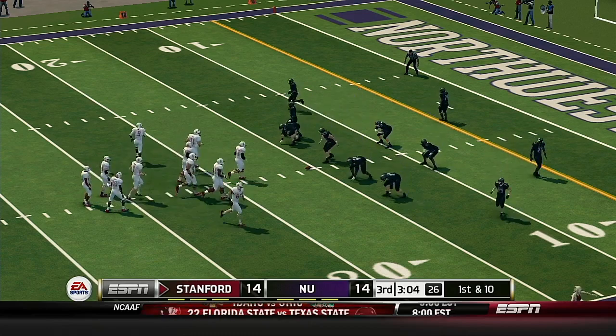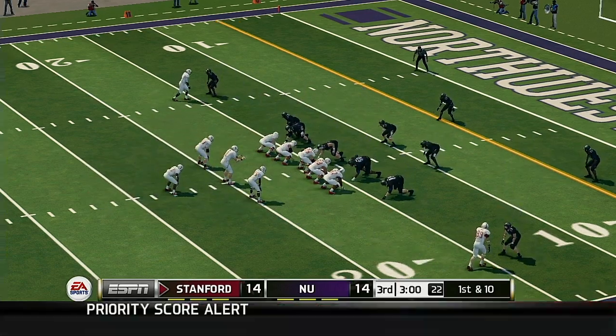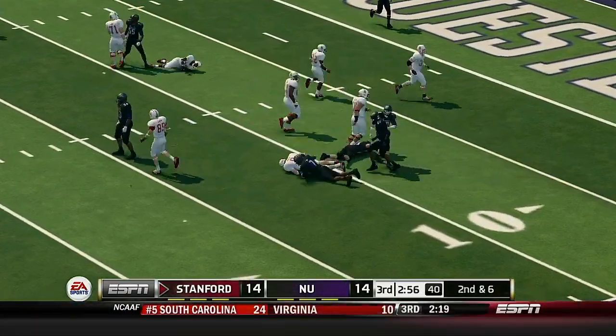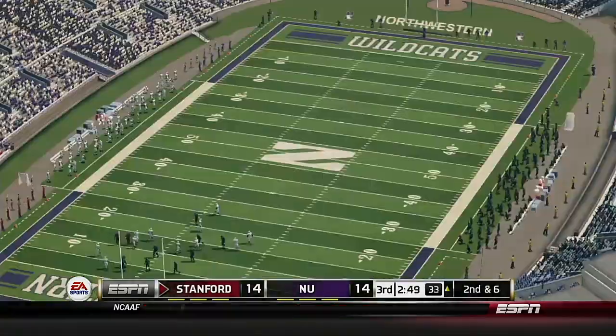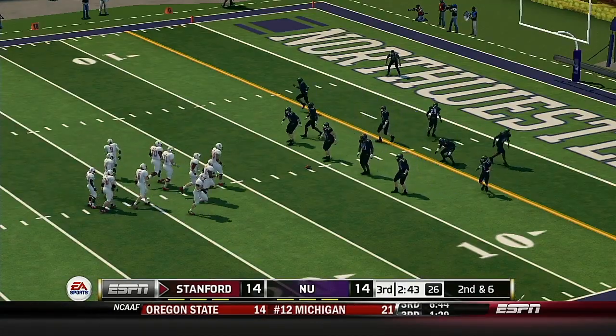From the 15-yard line, first down. Nice run there. McNeil picks up about 4 yards after keeping the ball on the option. That makes it second and six. And this play is number 8 on the drive.